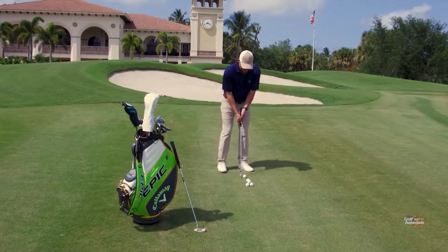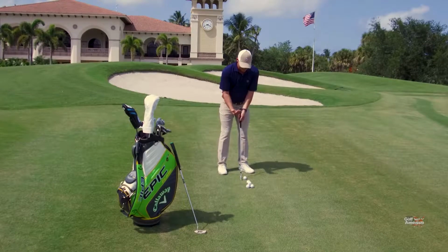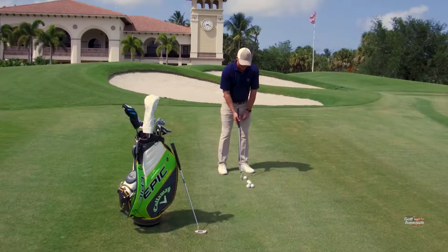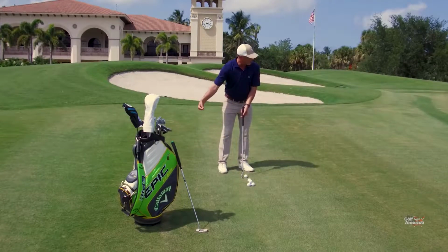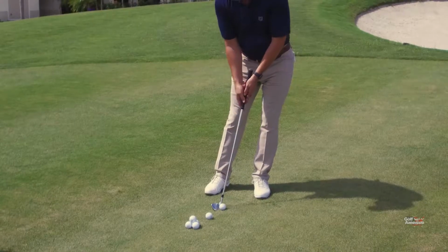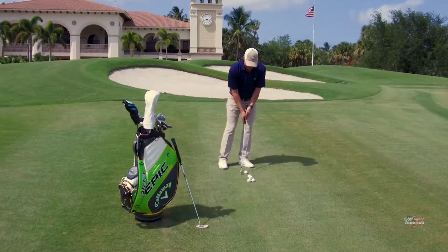I'm going to grip down on the club, making it approximately the length of my putter. I'm going to stand the distance away from the ball I would as if I had my putter in my hands. The only adjustment I'm going to make to my stance is shift all of my weight, about 80% or so, into my lead leg, my left leg. And from there, I make a putting stroke.